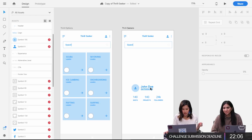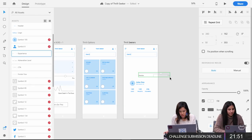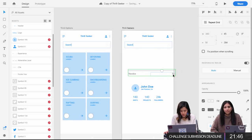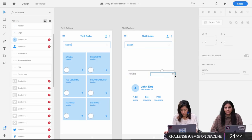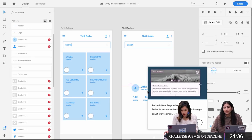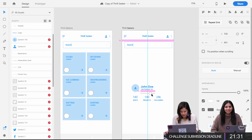Okay, so we're gonna have our person, we're gonna have our name, maybe where they're from. Thinking maybe stars, for like, they're gonna show their adrenaline level somehow. So we're gonna have a mini version of that, on a small scale. So maybe later I can classify which one this is by color, but for the little profile, it's gonna be really tiny. Okay, got a little tip from Adobe.